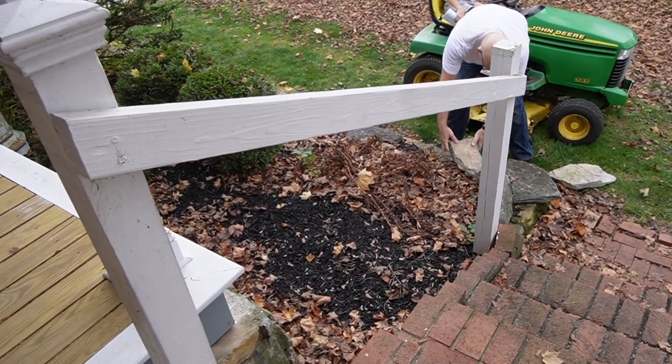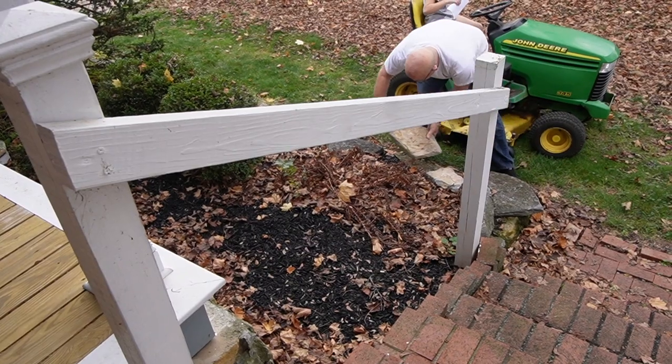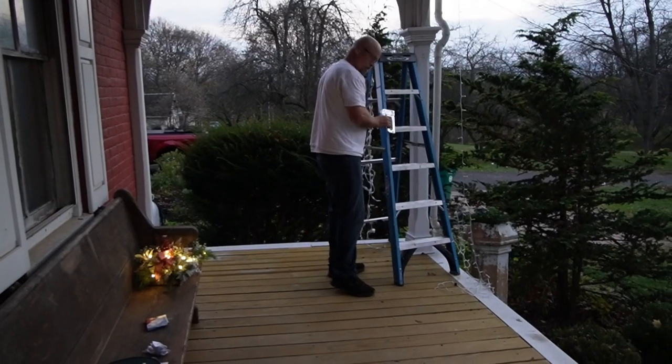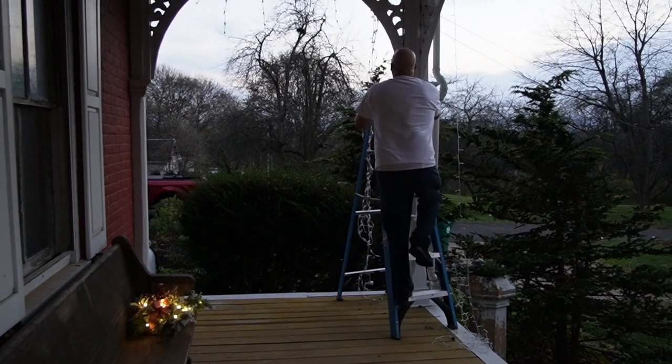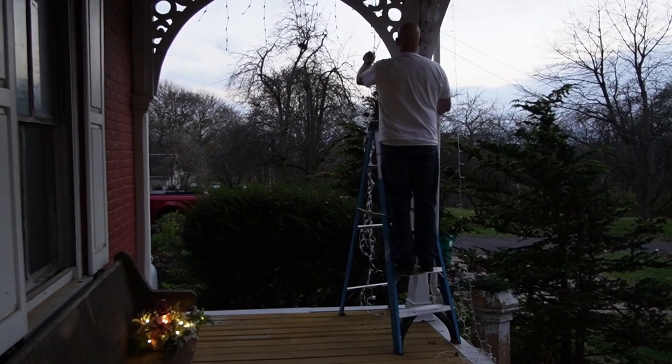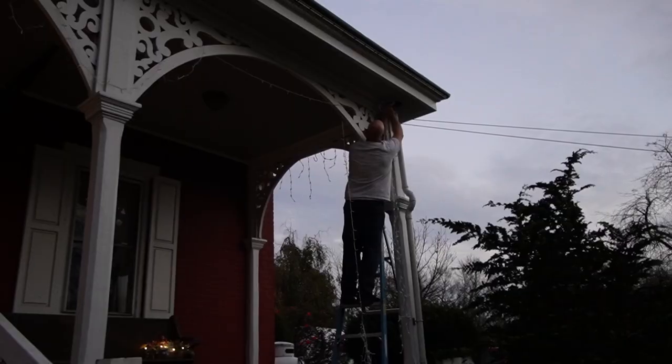Well, this is paperwork and stuff inside there, huh? I still think your ladder is too short. No, it's perfect. Perfectamundo. A little bit of Italian there for you.